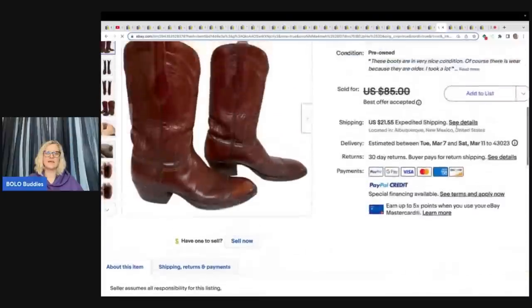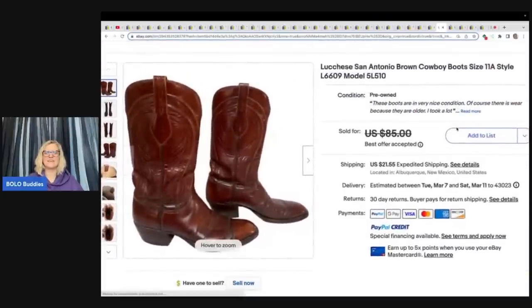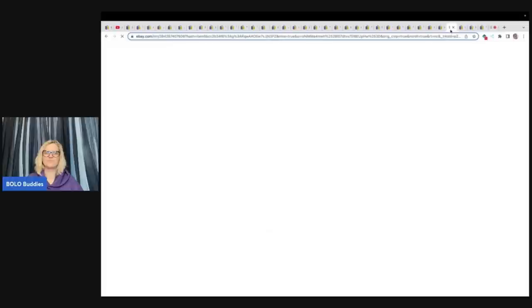Lucchese. I think I said it right. These are cowboy boots, and that is a great brand to be on the lookout for. They do range depending on size, material, the style, the look. She got these at a yard sale for $25. She paid $25 for them and took a best offer of $72 plus shipping.